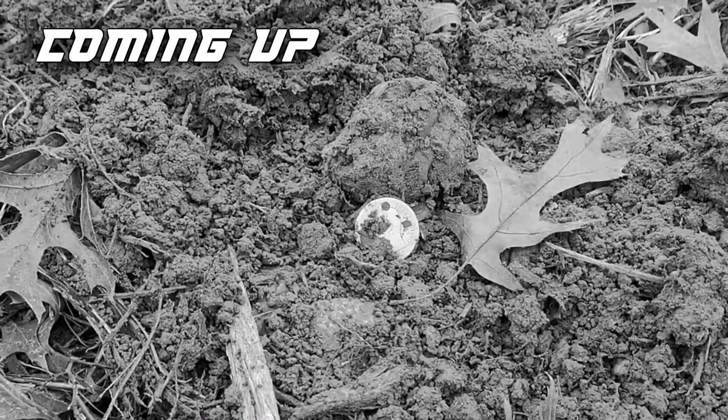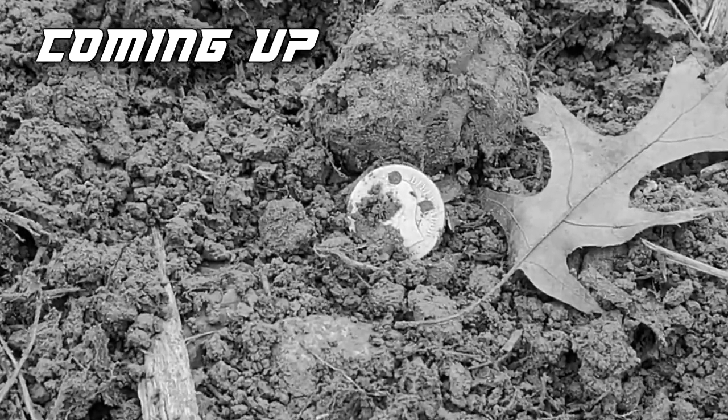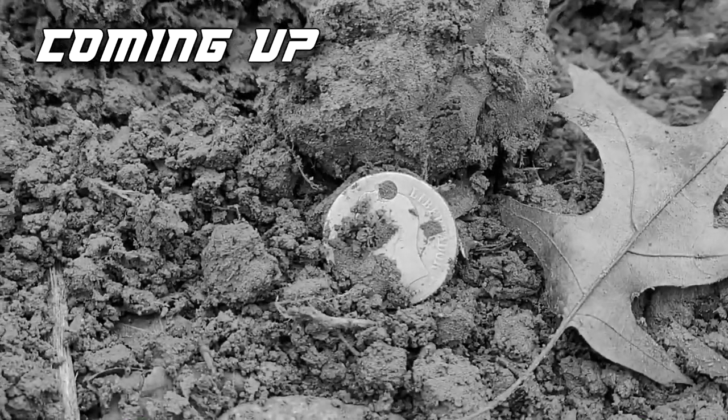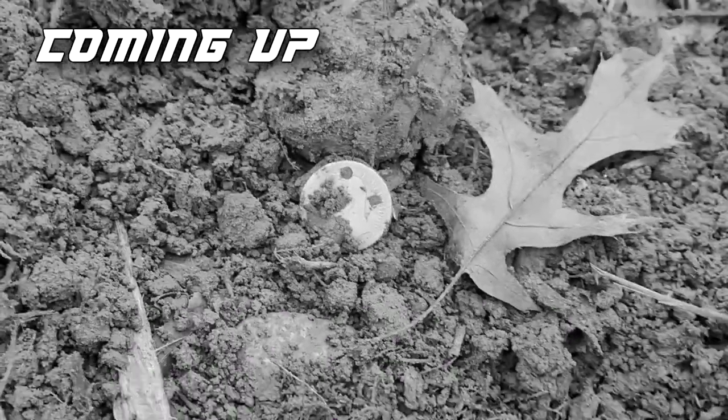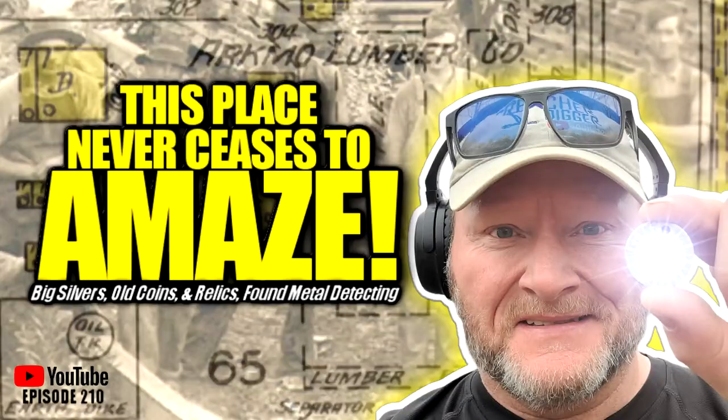There it is, folks. And that ain't brass. That ain't aluminum. That ain't lead. That is silver. It doesn't even look American. What is that? What is this thing?